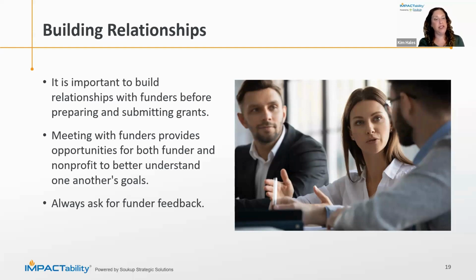I worked for an organization that had a strong relationship with the Rockefeller Foundation, and they completely changed their funding priorities. And we were still able to get a $1 million grant from them because of that relationship, even though we didn't clearly fit into where they were shifting their priorities to. So really, having those relationships is incredibly important. And I suggest everyone asks for feedback.